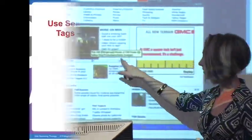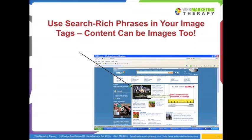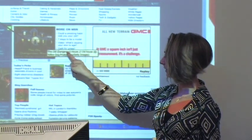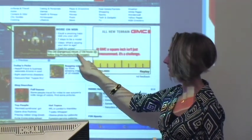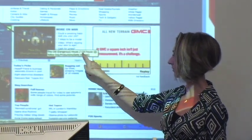So this is MSN's homepage. This is called the alt tag right here. And if you put your mouse over this, you're going to see this little yellow thing pop up. This only works on Internet Explorer. If you're on Firefox, you won't see this. But MSN uses it to credit their photographers.